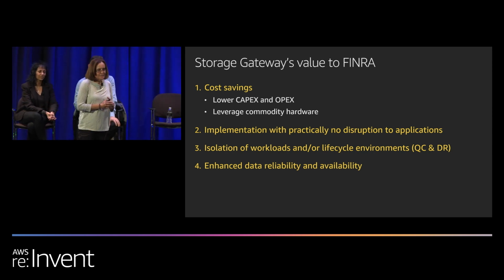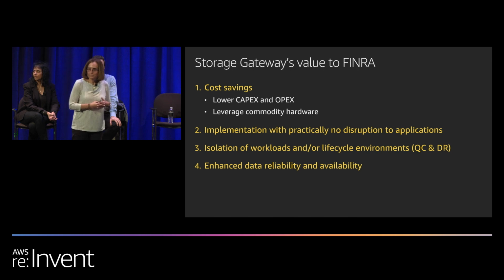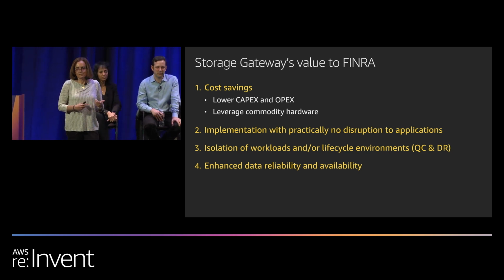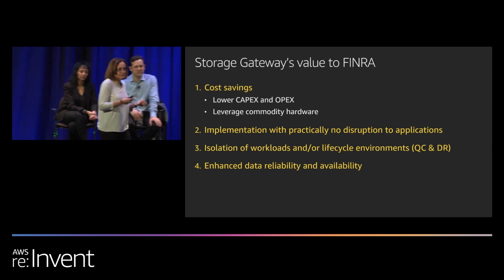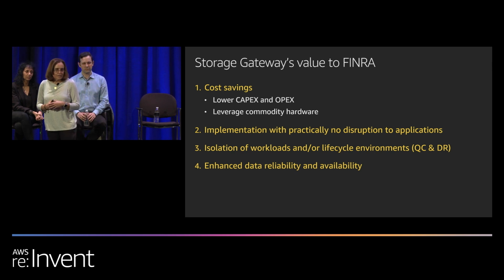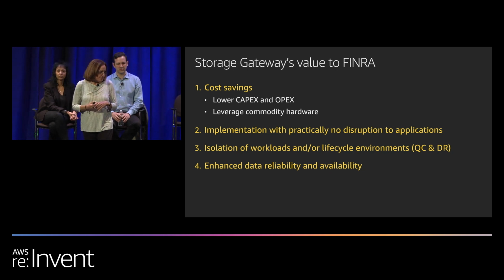Since we're leveraging commodity hardware, also our operating expenses have gone down. Support and maintenance is much, much lower. We have eliminated the overhead of managing the storage devices, and in particular, the constant replacement of disks. Right now, all that's gone. And we can manage this environment as opposed to multiple teams. One team can take care of the whole environment. As indicated earlier, the implementation is practically done without disruption. You can do all the work ahead of time and just schedule a small maintenance window to do the transfer.